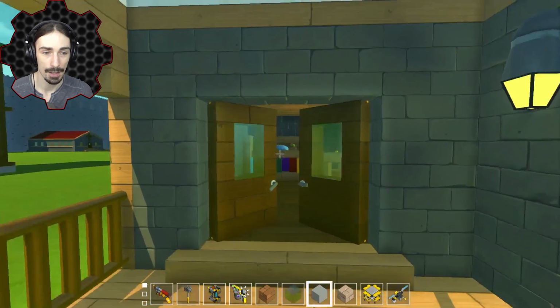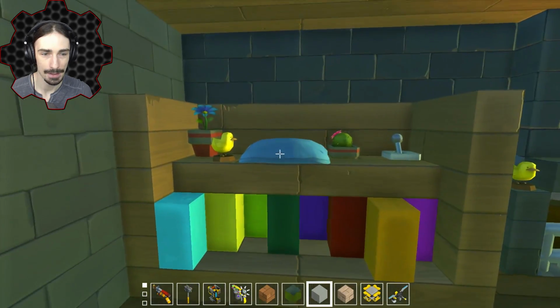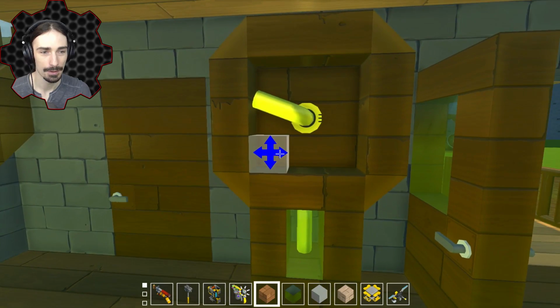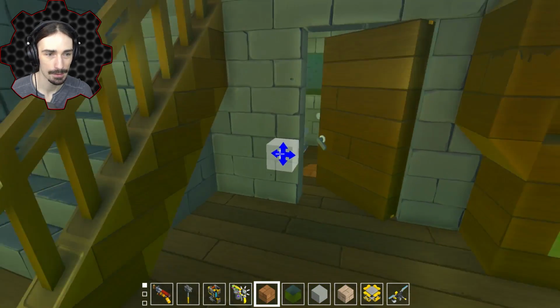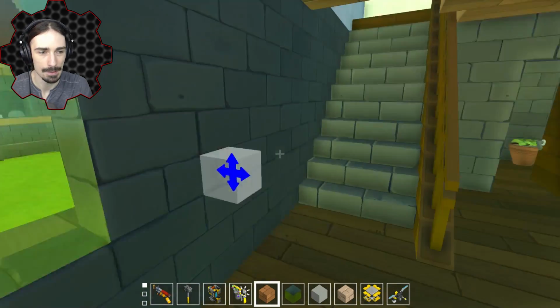Let's go ahead and hop on in. We got a bookshelf, some pillows, and other just little trinkets hanging out up there. Nice fireplace, chairs around the fireplace. A clock! We got an actual clock in here. What's this? Bathroom. So we got some fireplace tools there, some cheese and mugs.